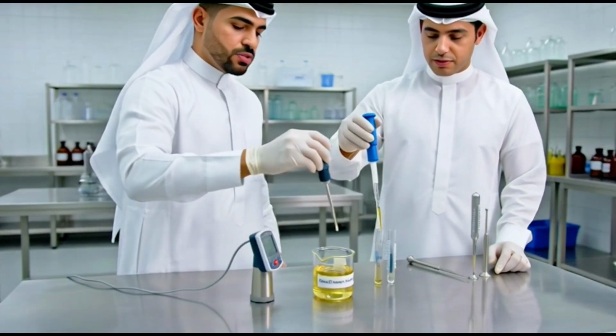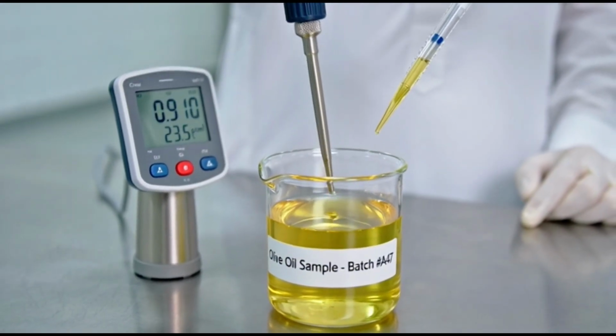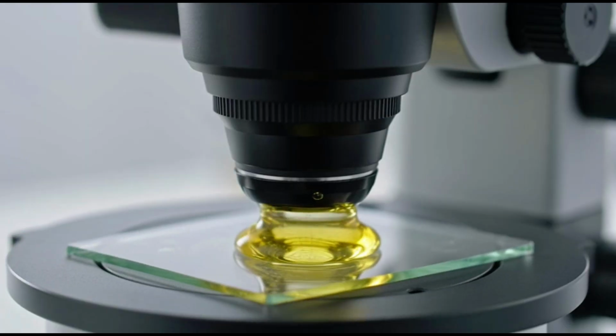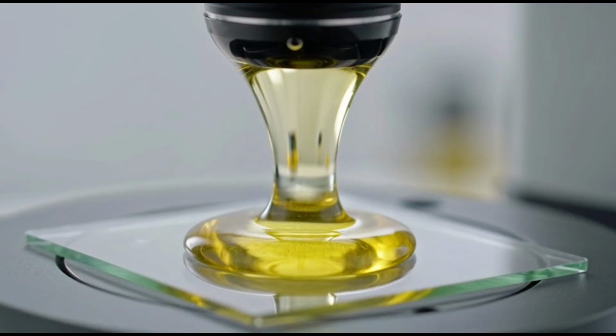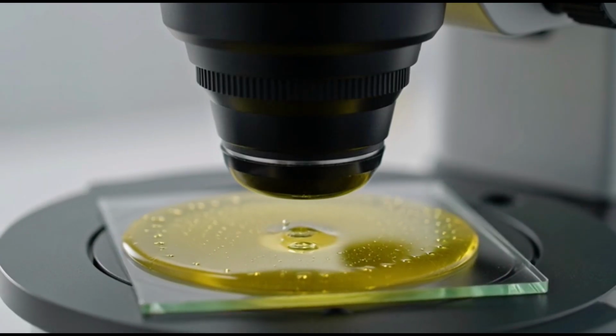The density is 0.912. Excellent quality. Agreed. Viscosity is also perfect. Observe the clarity of this premium olive oil sample. This next view highlights the purity, showing smooth flow and absence of cloudiness. Finally, the pristine quality is evident in these subtle, pure movements.